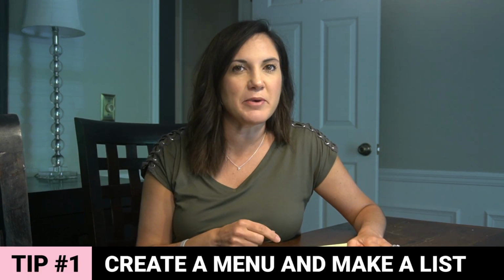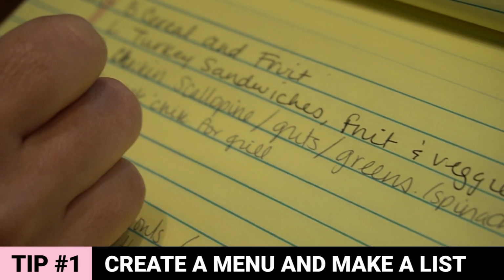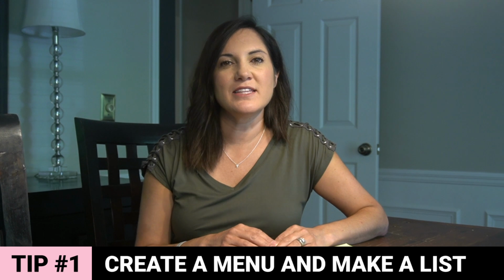Tip 1 right off the bat is to create a menu and make a list. After you've made your list, then you need to agree that you're gonna stick to it. This will help you prevent impulse buys at the store later.